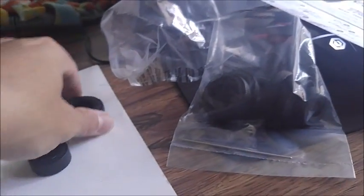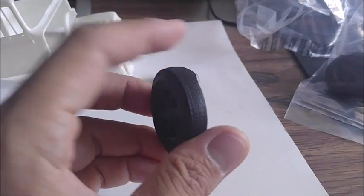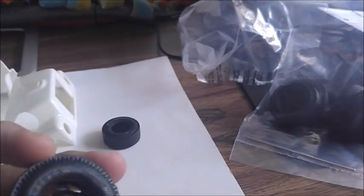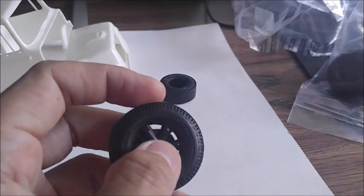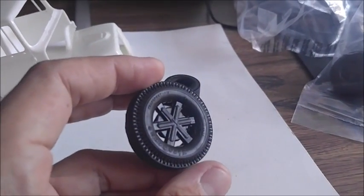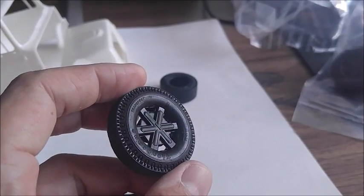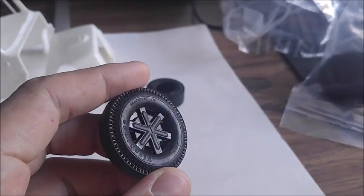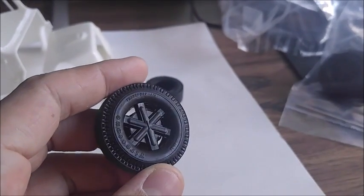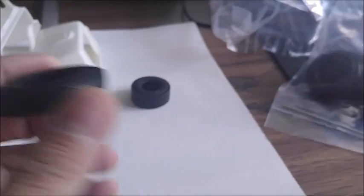And then of course you get 6 of these big old truck tires, which has got nice tread detail. There is some flash to it a little bit. Of course, the downside is you got to remove these little center parts, but at least AMT, or Round 2, is not scared to print their tires. Unlike Revell, I don't know why Revell doesn't do it, because this adds a little more realism to it. So I like that. It's on both sides, front and back.